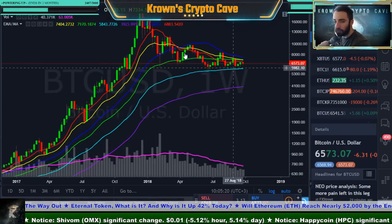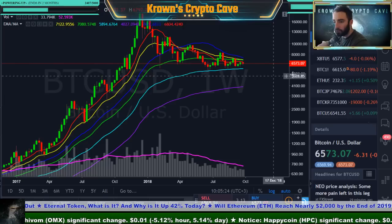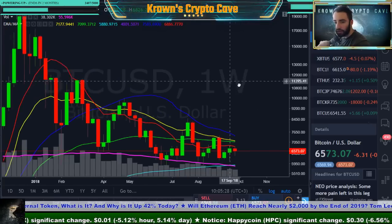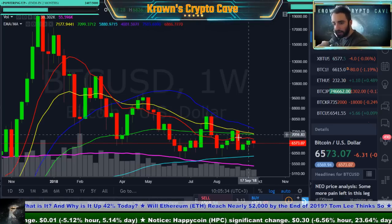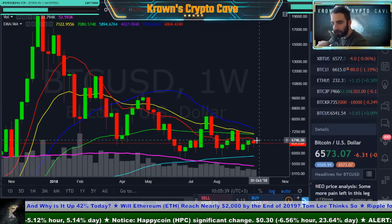So going along with the Bollinger Bands as well, it does feel like things want to give a direction pretty soon. Also on your weekly, by the way, the 10 simple moving average is giving resistance to price action as well. I actually didn't catch this before, but fair enough. You're living under it, still using it as resistance, so certainly not a good sign.